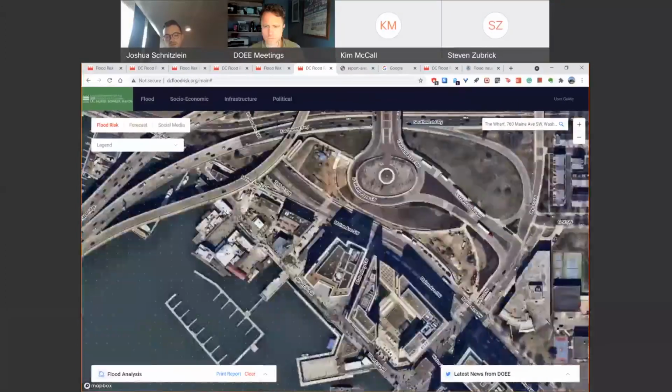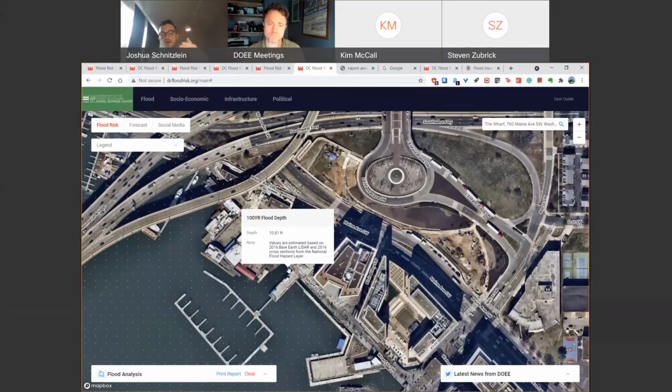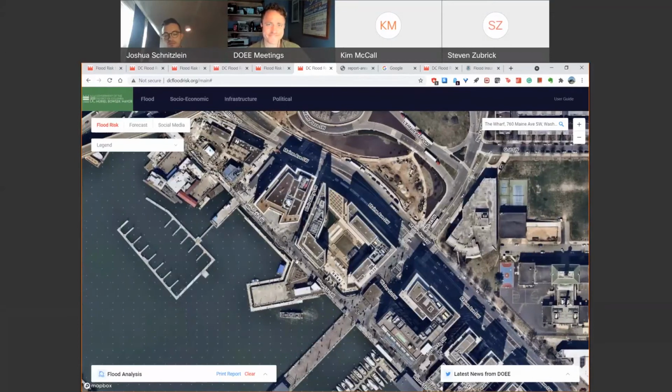So if you wanted to look around the fish market, for instance, right here, we're at the wharf, just click on any of these. They're kind of hard to click on, but once you do, I recommend having a mouse. Right here, if you were walking at the wharf and you want to know exactly what the projected flood depth would be, given a 100-year flood event, 1% chance, it would be exactly 10 feet of flooding.